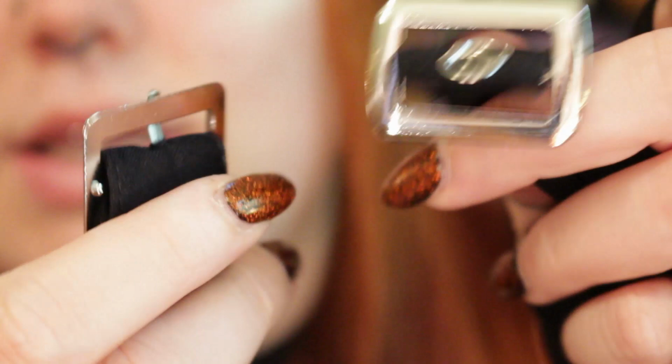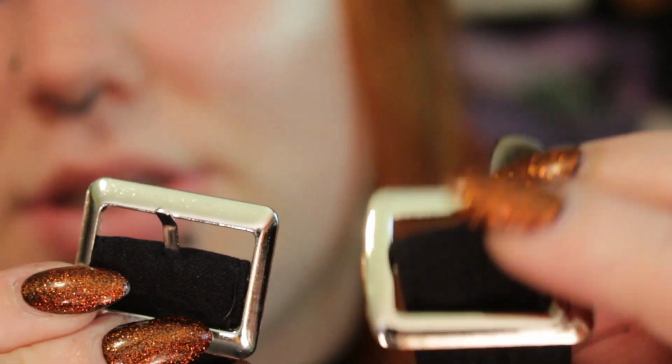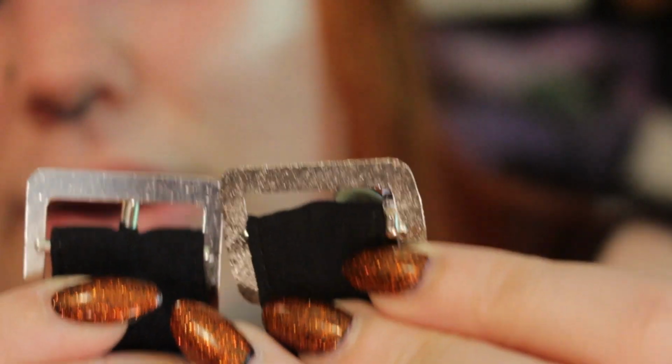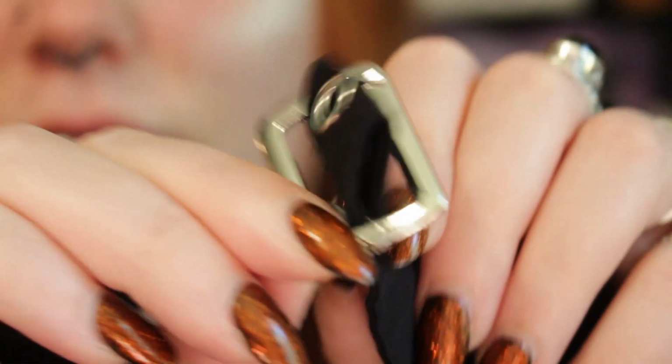For fairness, I will also undo my Killstar one to show you. So this is the two buckles up against each other. You can see they have actually pretty much got nearly the same size. The Killstar one is a lot colder. It feels like a lot nicer metal, whereas this one does feel a bit more plasticky, and you can tell the quality when comparing the back of them. Now the Killstar one does have the spike of the buckle sticking out and ready to go, whereas this one is a bit messy.